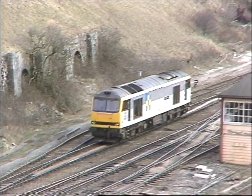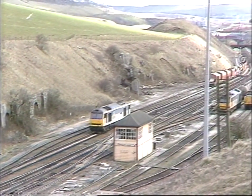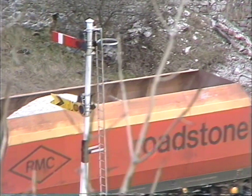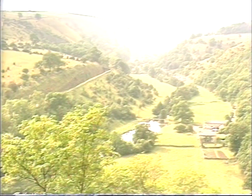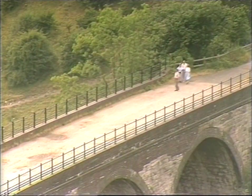Heavy haulers, such as the powerful Class 60s, are needed to take limestone from the massive quarries of Peakdale and Great Rowsley. The line beyond passes through the spectacular limestone scenery of Cheedale and Monsaldale. At Monsal Head, the old Midland Viaduct is now used by walkers.